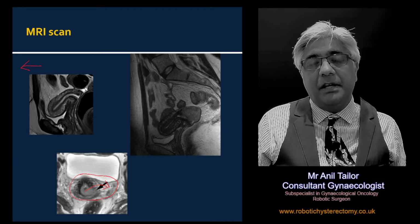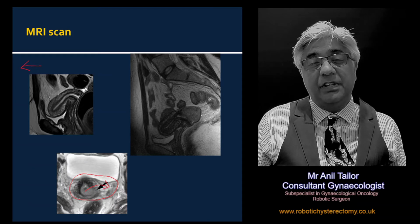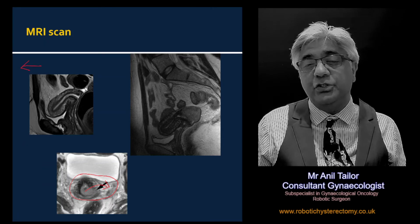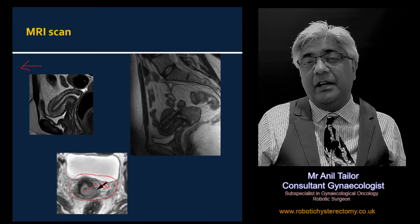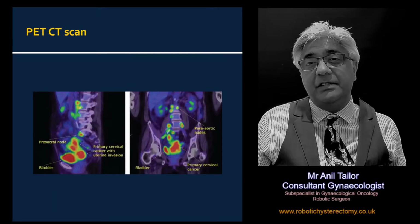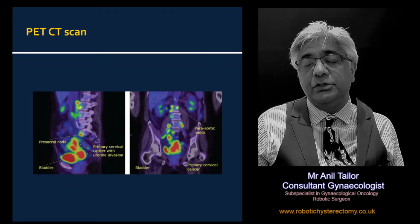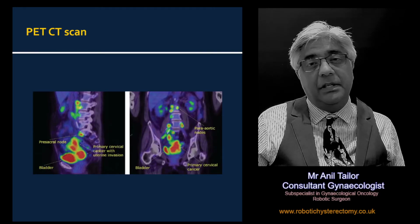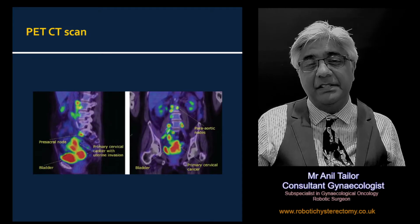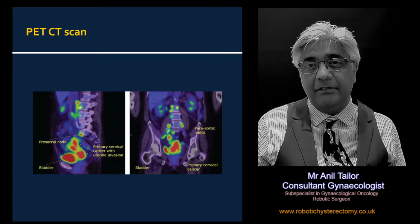So essentially, that tells you how MRIs are used to give us this information about cervical cancers, especially whether they are spilling out of the cervix or not. So the other scan that we do is the PET-CT scan. Now, not all hospitals do this, but certainly in our area, in our hospital, we do a PET CT scan. So what information does a PET CT scan give us?